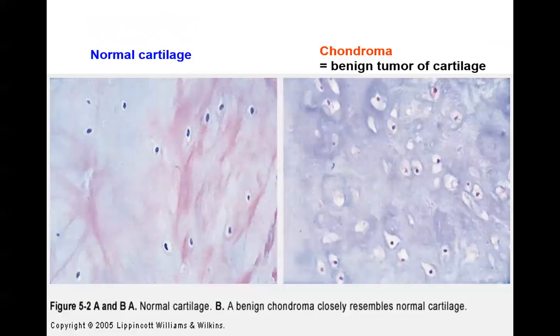Here's an example of the morphology of a benign tumor. A benign tumor, by definition, is the most well differentiated tumor that there is. It is the most closely related to the cell of origin. So this is a chondroma, a tumor arising in the bone that is of cartilaginous origin. And this is a normal cartilage.